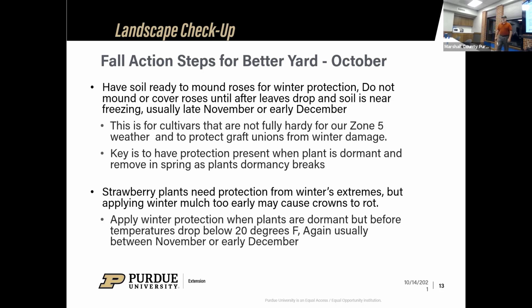Is that your warning, Bob? That's my warning. Count on -20 this winter at some time. We're gonna get it. It's gotta happen sometime. We can't have mild winters every winter.